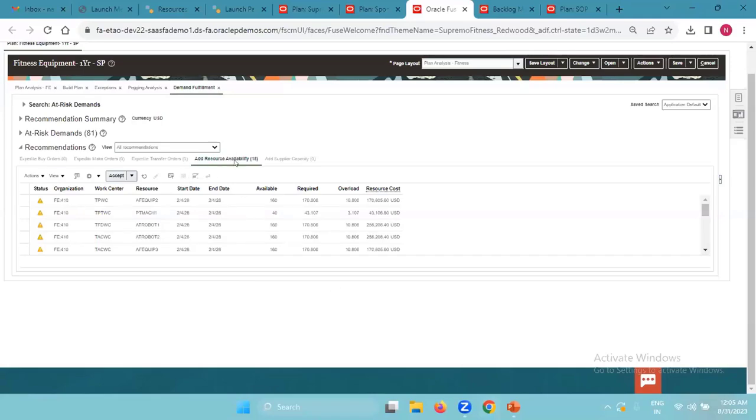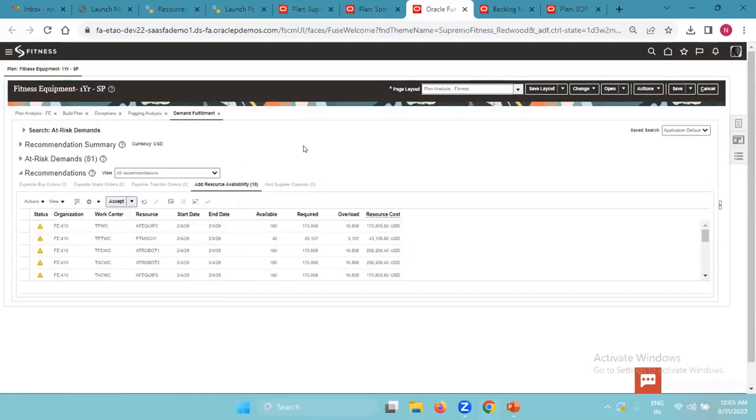It not only gives recommendations for resource availability, but it can also give recommendations to expedite some purchase orders, expedite some work orders, add some supplier capacity available for some of its components, and so on and so forth. So these recommendations help the planners take corrective decisions, and not only take the decisions, but also rerun the plan to see the impacts.